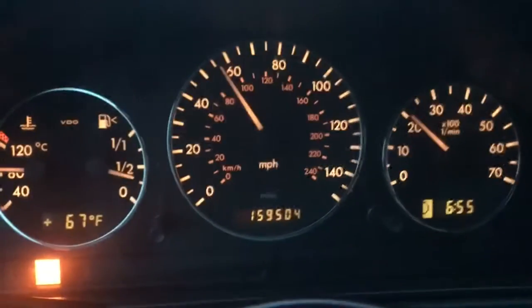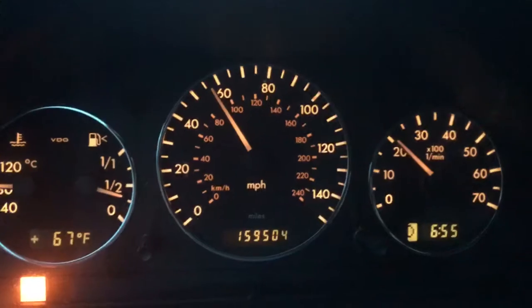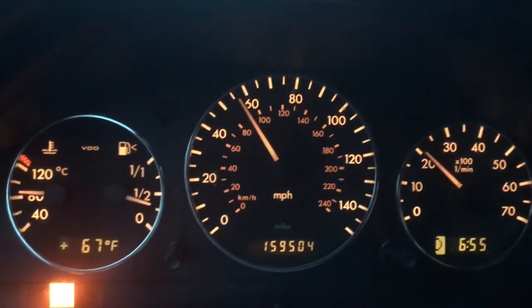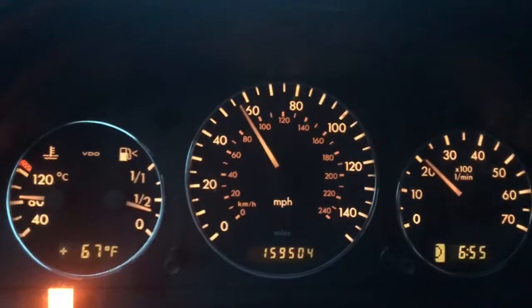This has been quite a journey, and the car has probably eaten up about $5,000 of money between repairs, the cost of insurance, the cost of the car itself. Probably about $5,000. Hopefully no more than that.